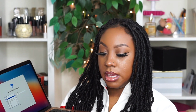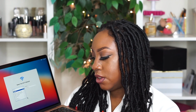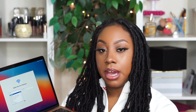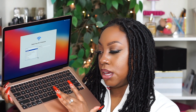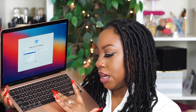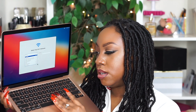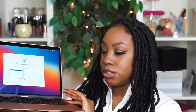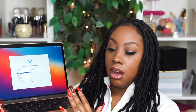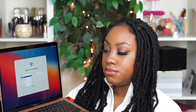So while it's doing that, I can tell you guys that the keyboard just looks and feels different from my MacBook Pro. There's the keyboard. Obviously, it's rose gold. Keyboard is black. But for some reason, I feel like the keys feel a little bit bigger. I could just be bugging, but I don't know. I feel like the keys are bigger. Also, I did notice that there's speakers on both sides here, as opposed to the old MacBook Pro, where the speaker was on the bottom or the sides. It was not near the keyboard.